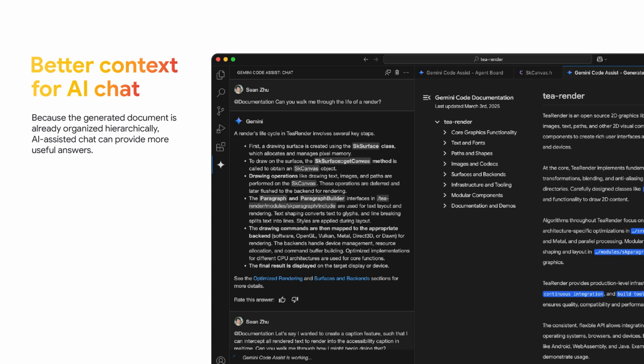Next, this wiki-style document is incredibly useful for your AI-assisted chat. Because the generated document is already organized hierarchically, you don't need vectors from a vector database or for your LLM to make a best guess from the code itself. Instead, you get more accurate, helpful responses, complete with links to jump to the relevant part of the generated document or the underlying code.